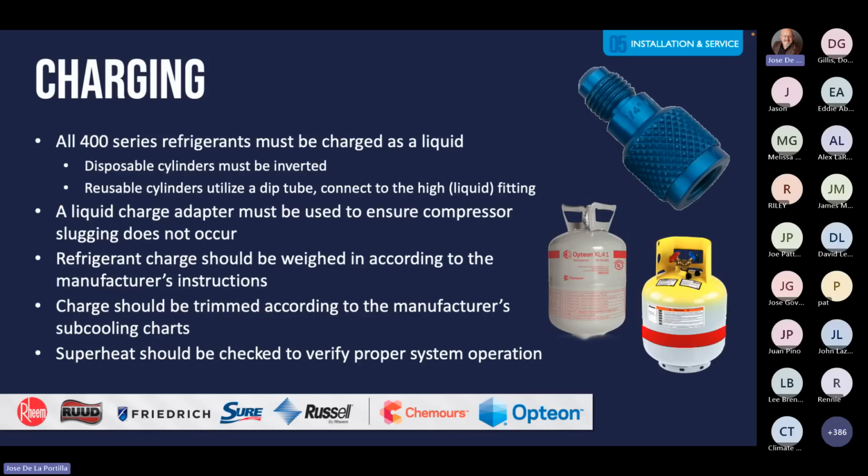Now, we know in other areas they do utilize reusable cylinders. Canada's using that a lot right now. If you are using a reusable cylinder for the refrigerant, maybe you pulled it out and you're putting it right back into the same system, which is allowed by the EPA, you're going to utilize the red port, which has a dip tube. That dip tube goes all the way to the bottom. It draws liquid out without needing to invert the cylinder.